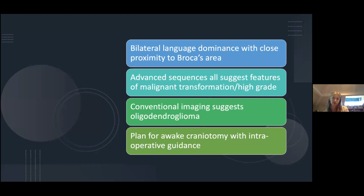So going back to this patient, we've shown that we've got bilateral language dominance, which has close proximity to Broca's area. We've got advanced imaging sequences that support what we've suggested on the conventional imaging, indicating that there are probably features of malignant transformation and high-grade features. The conventional imaging with the CT shows some calcification in the tumour, and we're indicating it's probably going to be an oligodendroglioma.